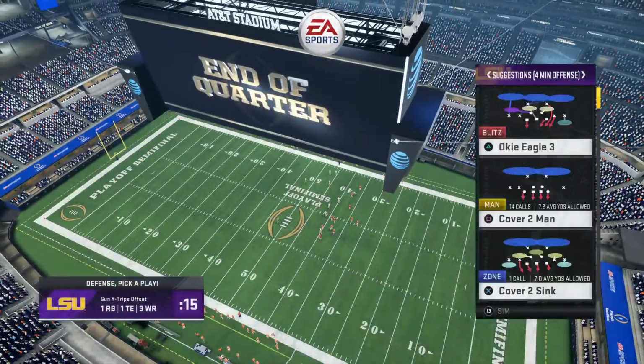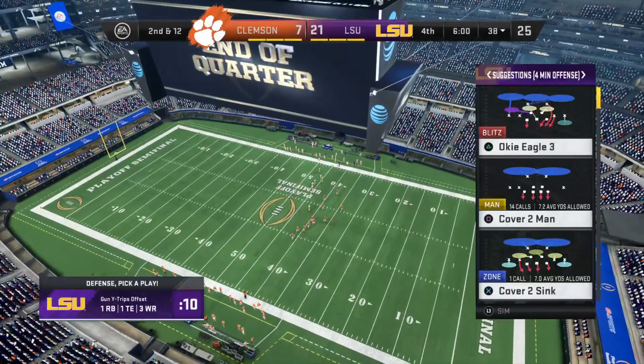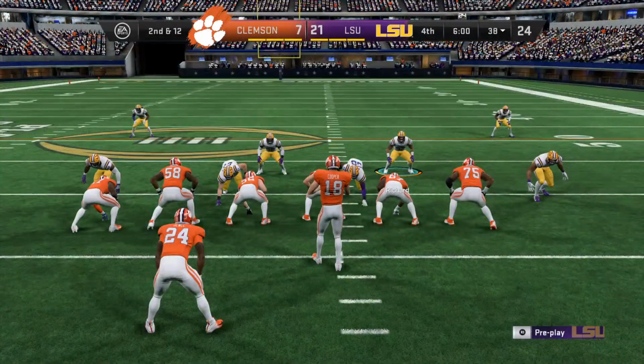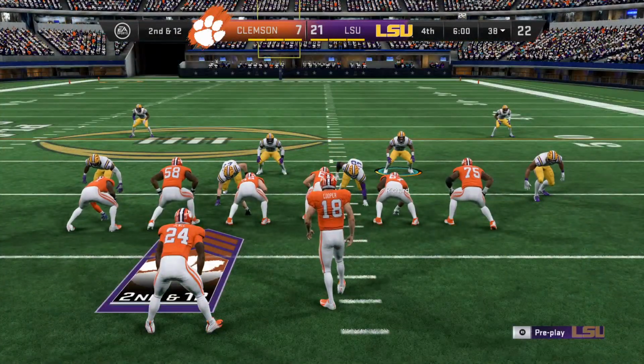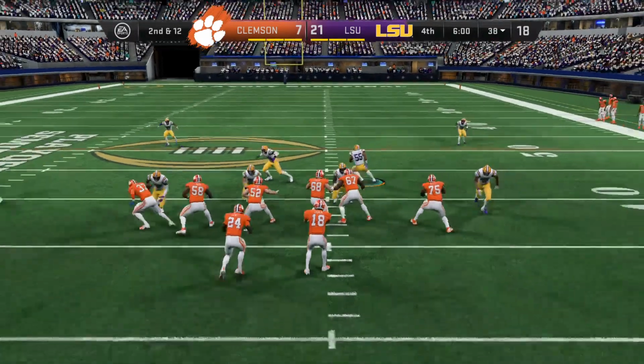So both teams trade touchdowns in the third as we're through 3 quarters of play. Back now here on EA Sports as we are set to bring you the home stretch here, the 4th quarter. It's just me and you.